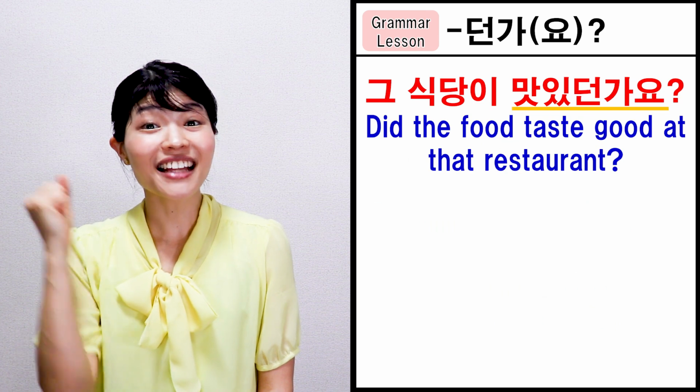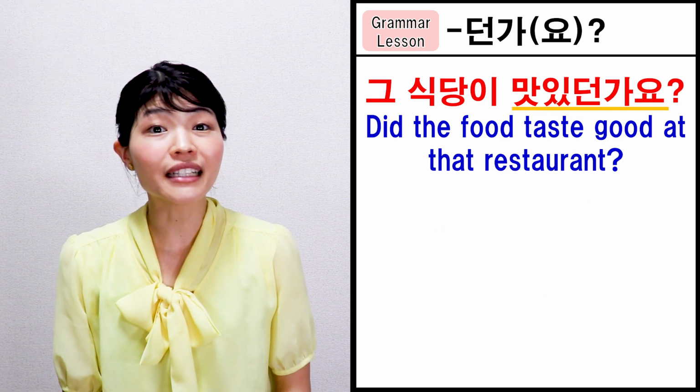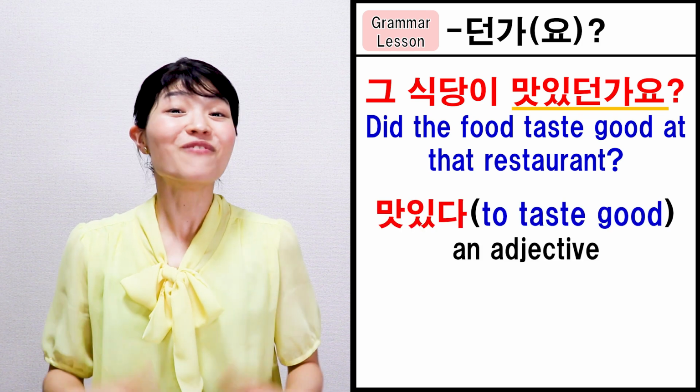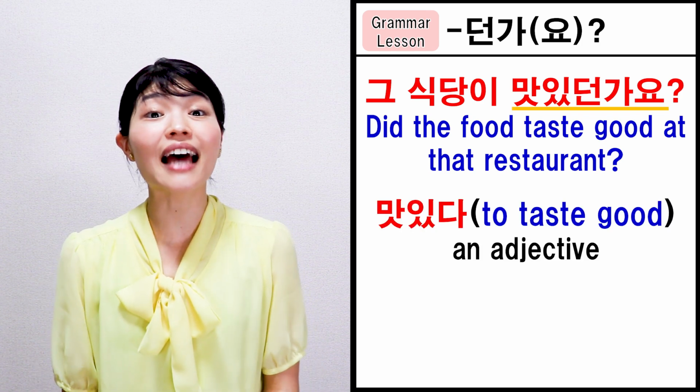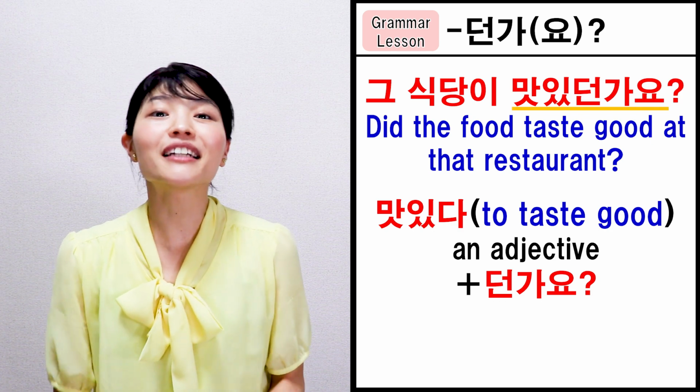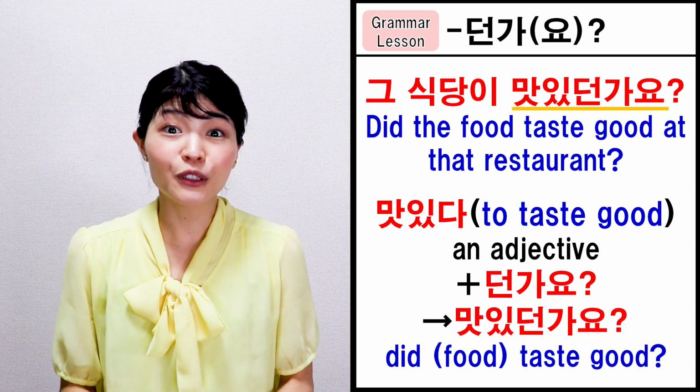Okay, let's read the next sentence. 그 식당이 맛있던가요? Did the food taste good at that restaurant? Here, 맛있다, to taste good, is an adjective. So you add 던가요 to the stem to make 맛있던가요? Did the food taste good?